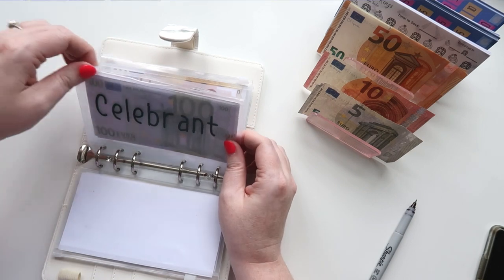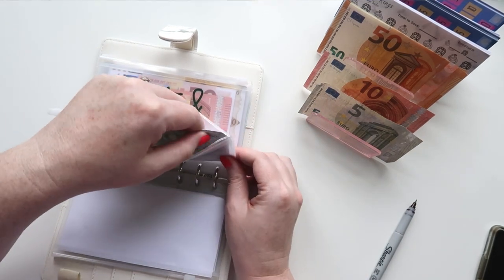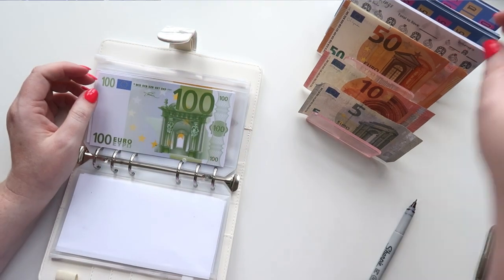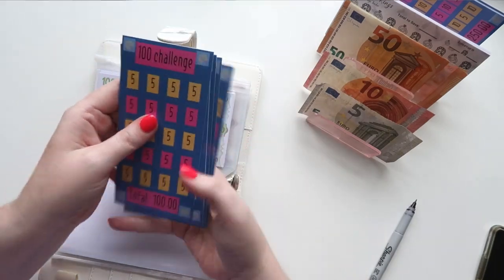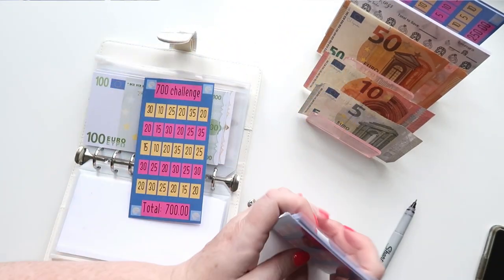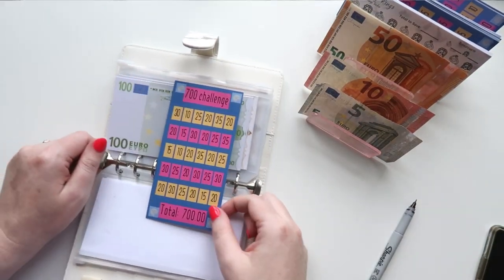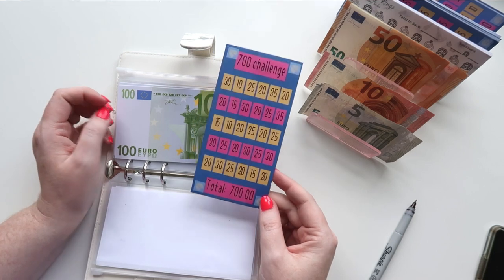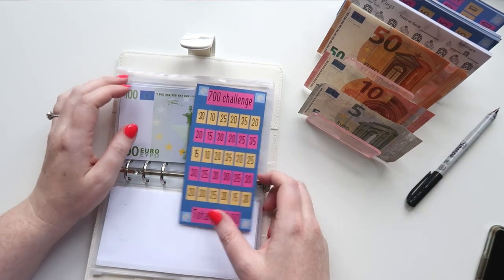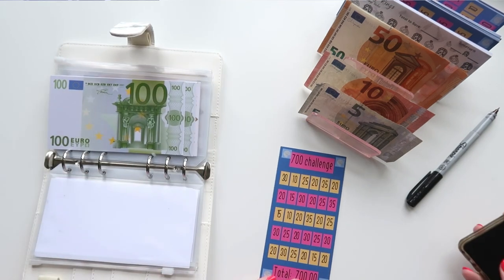Then we have Celebrant. In Celebrant, I'm going to put a tracker. Celebrant has been paid her deposit, and then we're going to find the 700. Her fee is 500 and then we have to pay an intent to marry, so I'm going to just lob them into the same ones. What I'm going to do is mark this off.